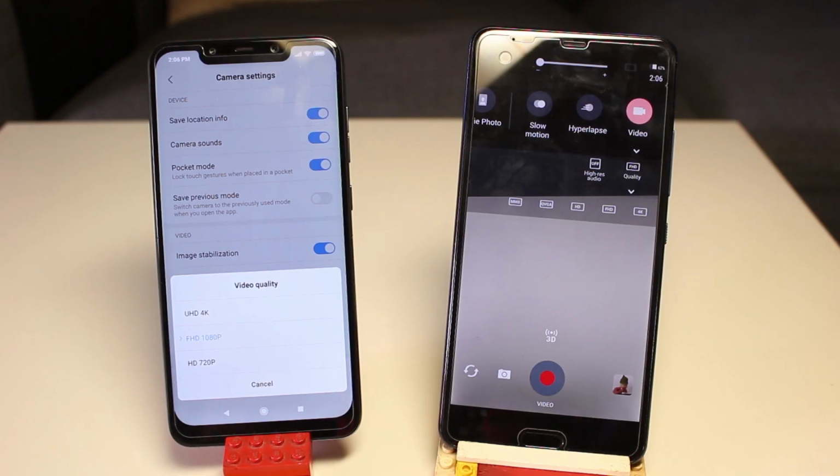As for video, both Pocophone F1 and HTC U Ultra are able to shoot 1080p 30 frames per second and 4K 30 frames per second video. Even though Pocophone F1 is lacking an optical image stabilizer, you will still be able to shoot steady 1080p 30 frames per second video thanks to the electronic image stabilizer. On HTC U Ultra, you will be able to shoot 3D audio and high-res audio video.